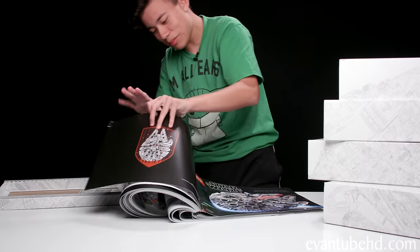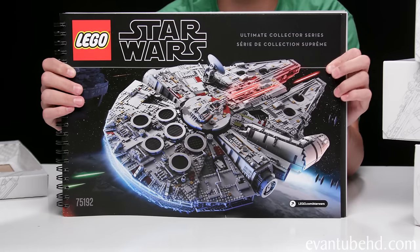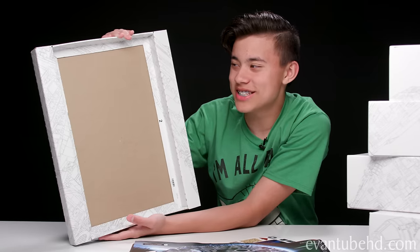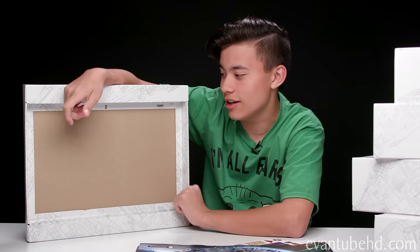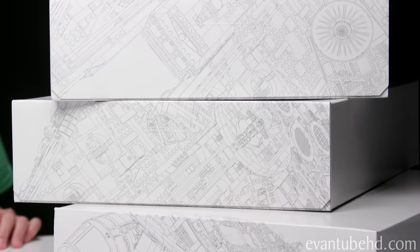Oh, guys, the book. I haven't seen a book like this since I built the Death Star. So here's the instructions. It comes in this nice spiral bound book. So we have some stickers here. There's not a lot, so that's nice. I don't know what this is, because I think it's the box for the book, but it kind of looks like a photo frame. Maybe you can take a picture of yourself building it and stick it in here, cut it out, make a little movie theater. I don't know.